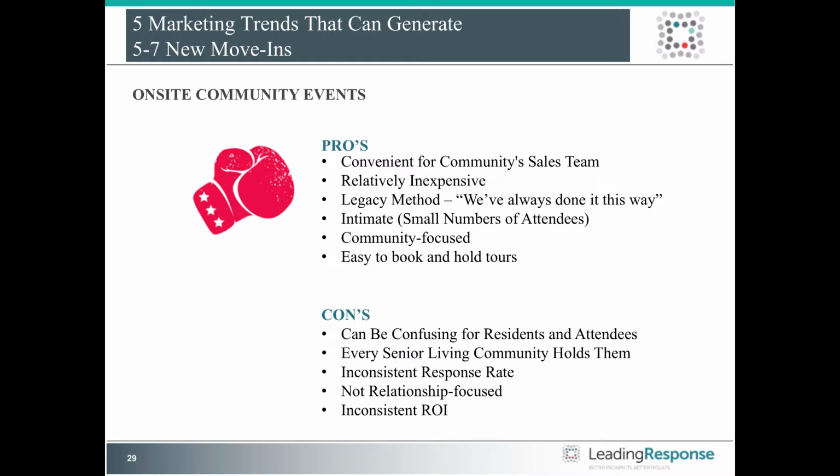Some cons to on-site events would be, it is a challenge to bring 20 or more people into the community. It is the resident's home at the end of the day, so that can be a bit challenging. And also you have inconsistent response rate and ROI.